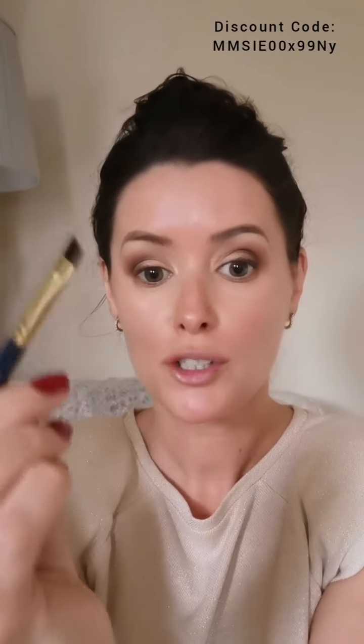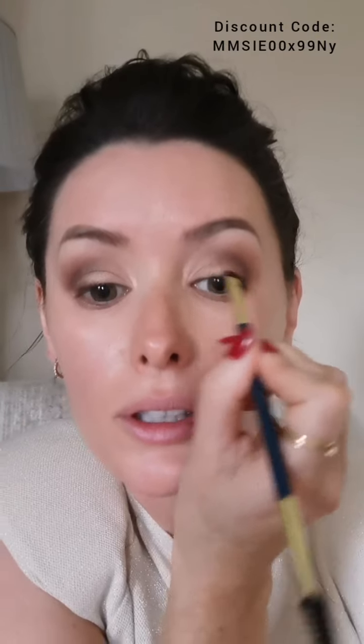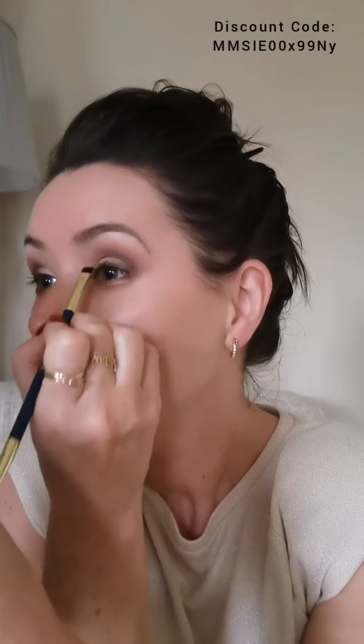Okay, so I'm going to grab, this is the liner and the brow brush. So the liner part of it, just gently, again, hold it at an angle like that, and then just gently sweep it across. Okay, and we'll do the same with the other side.